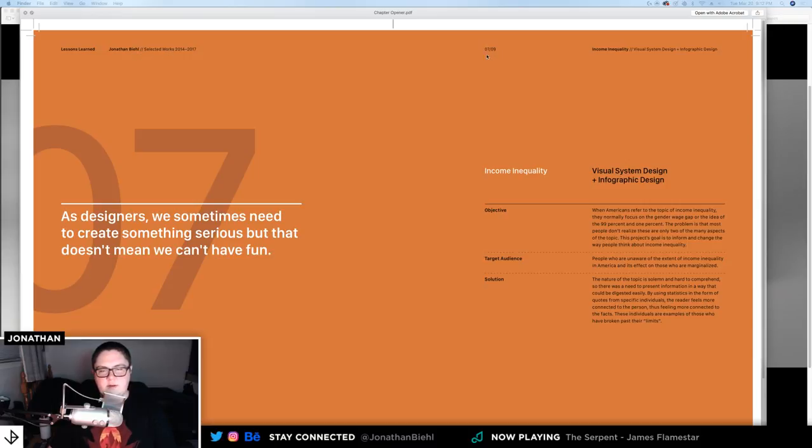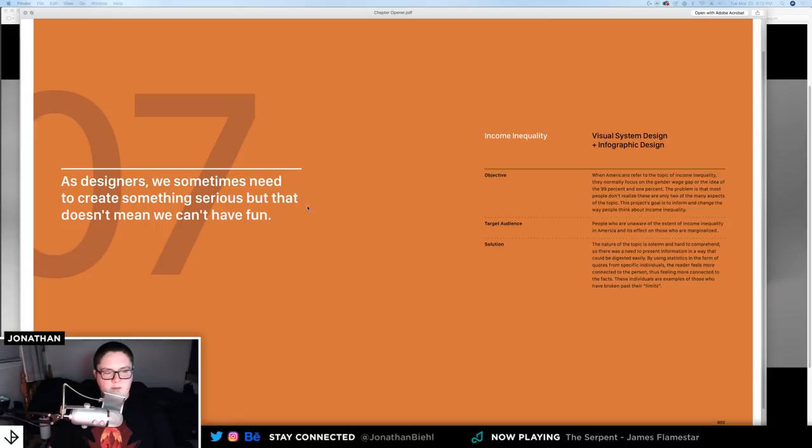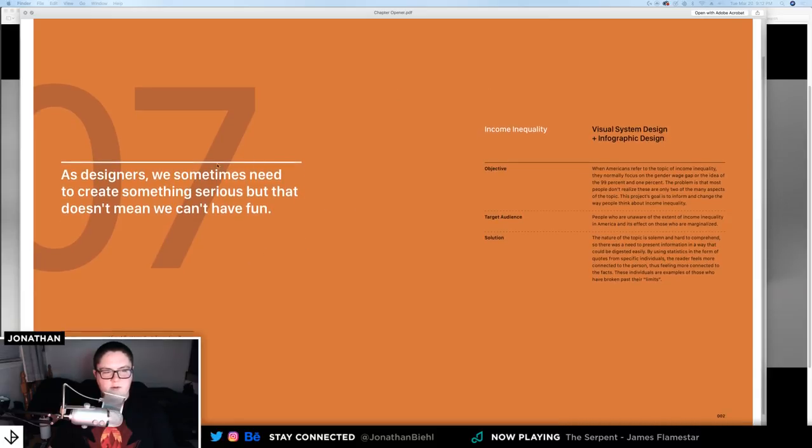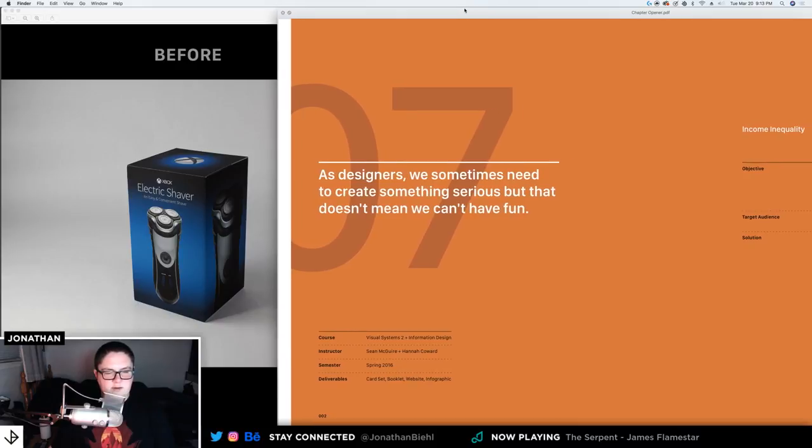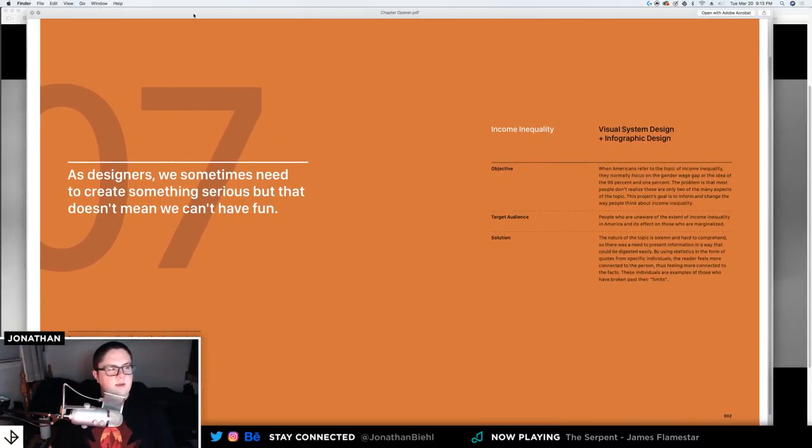This 07 out of 09 would indicate that this is project 7 out of 9 projects. Since this is the chapter opener, 7 is a lot bigger, but throughout the rest of the pages that 7 wouldn't be there, so it's still nice to have that little indicator, as well as what project it is, and then a description of that project. My idea is based a lot around quotes, so that's why I have a big quote. Just information about the project, and then information about the class in the bottom left-hand corner, which would be the instructor, the semester I took it, what deliverables there were, etc. So that's kind of where I've landed, and we'll see if that ends up sticking.